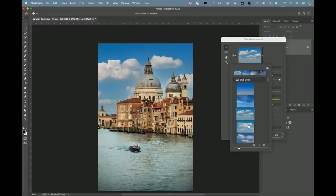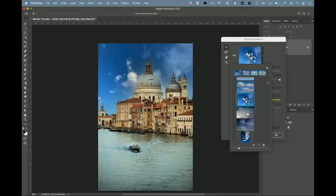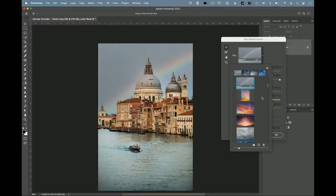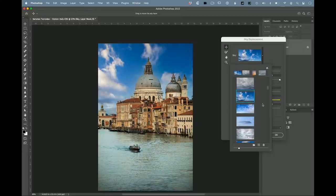That one doesn't look bad. I'm not sure about that one. That's okay. No. That's kind of okay. No. Then they have Spectacular Skies. That's realistic. Let's throw a rainbow back there. All right, what do we got here? No. How about a rainy day? Yes. That looks good. That looks fakey.